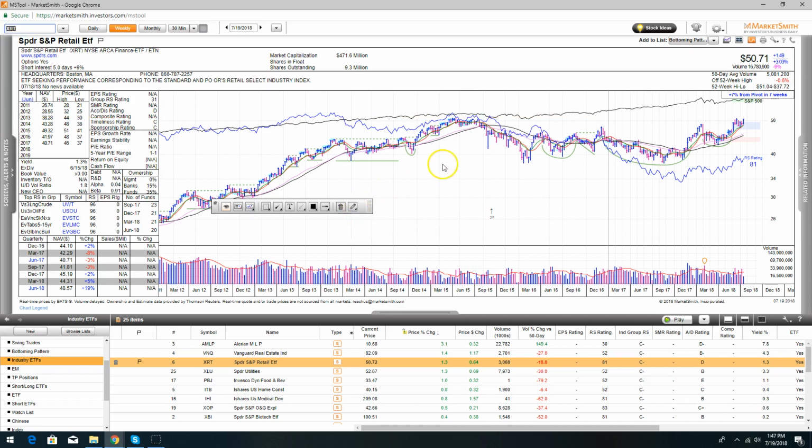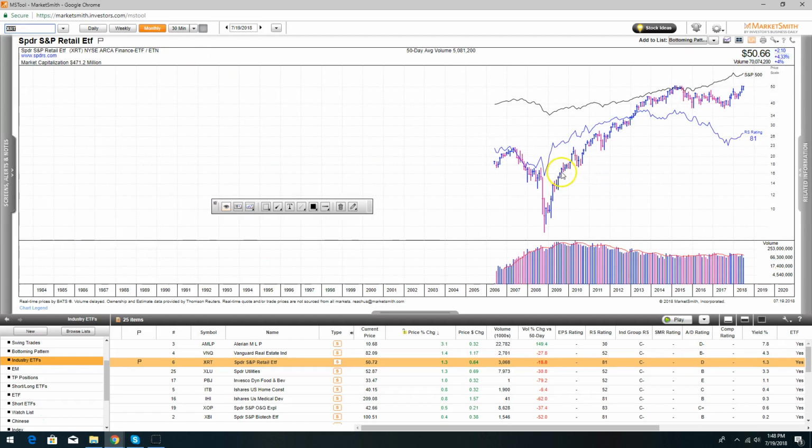So the longer the base, the higher in space. Just one thing I'll never forget. Look at this base. This whole industry has been out of favor since, what was that, the beginning of 2015? It's 15, 16, 17, yep, 3.5 years. That's really interesting to me. Once some of these industries go on multi-year runs, you can see retail was very, very strong. It went from 10 to 50, this ETF, and it's pretty much been basing for 3.5 years.